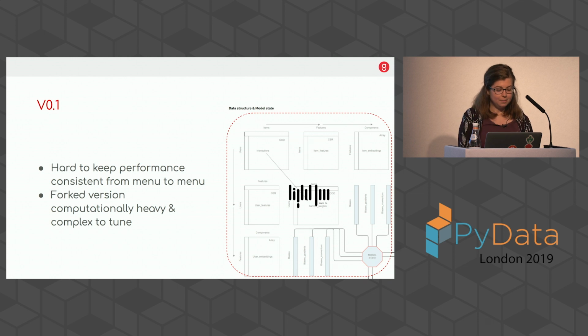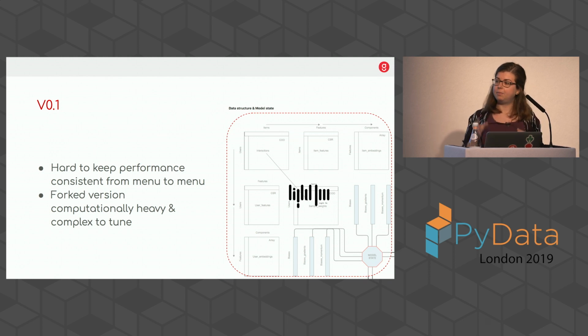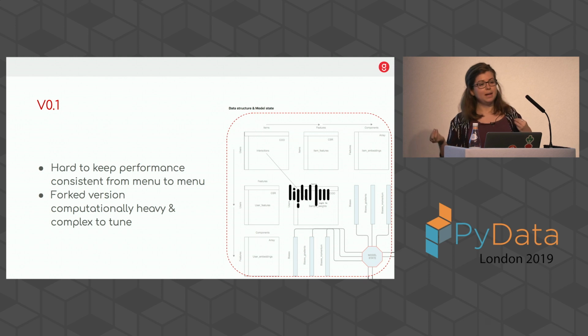And we tried to implement it, and actually we were really struggling to get consistent results. We were seeing that our metrics were not very good. They were changing a lot from menu to menu. So we started forking and trying to tweak it a little bit. And again, we spoke to the author, and he's super helpful. But ultimately, it was quite computationally heavy. And I think because we were at the beginning of our journey, and we were still trying to speak to stakeholders, it was also quite hard to explain to them. It was quite black boxy.